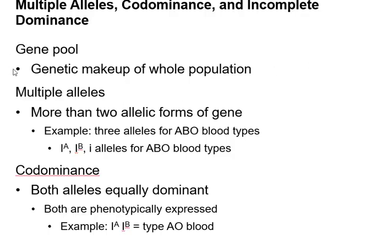So the gene pool is all the variations that make up the entire population, all the different possible combinations that you could inherit. There are several genes that you have to inherit two to get an effect. And we have codominance, where both of the genes are read. So you don't have a recessive, you have two dominants.